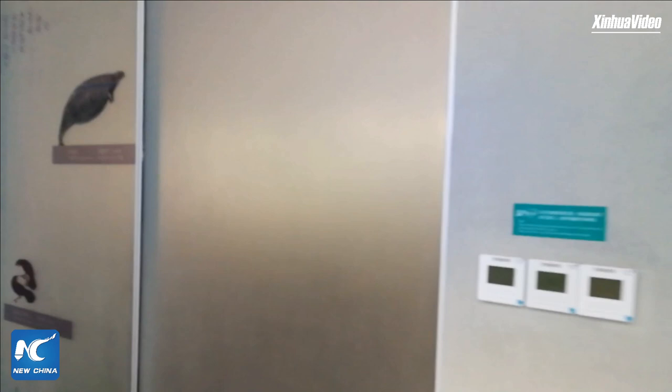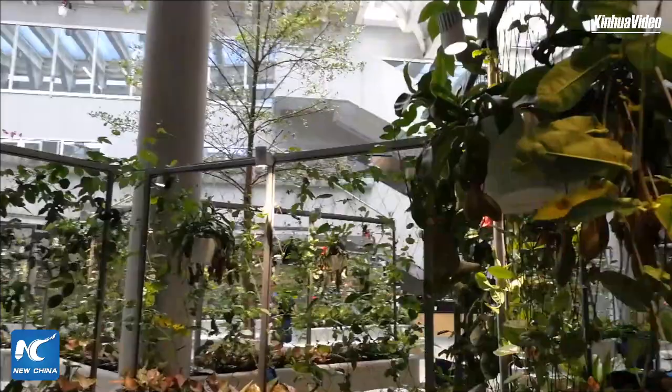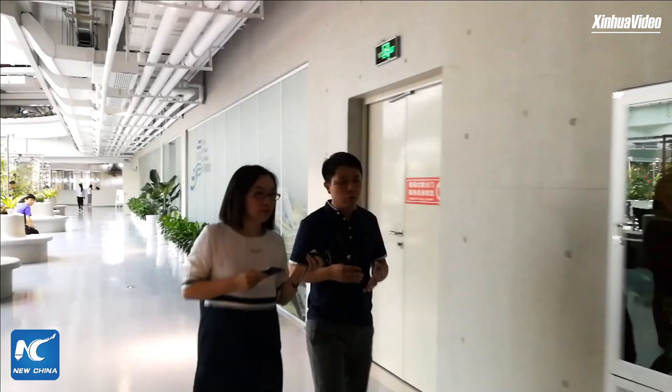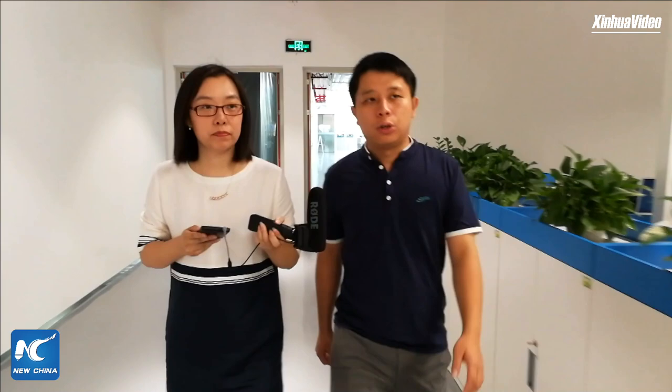And now if our camera turns closer, you can see the cafeteria of the China National Gene Bank. This is the rest area, and you can see there are a lot of plant decorations. It looks very nice. This building was put into use last year, right? Yeah. First of all, in 2011, we started to build this China National Gene Bank, and after the construction of 5 years, we have finished the first phase of the China National Gene Bank. So this is where we are, the first phase of the China National Gene Bank.